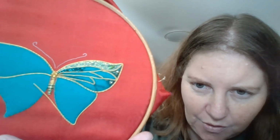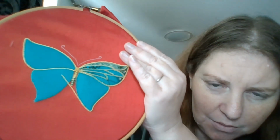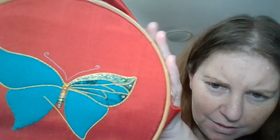It's so hard to get focus on this. I haven't realised until I've been trying to show all this detail. If anyone's got any tips on that, I might have to work out how to get the focus a bit better on this thing.